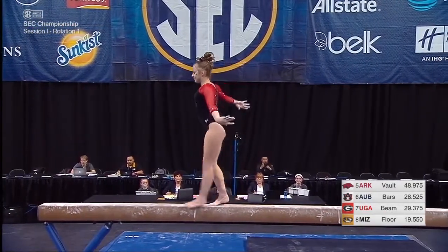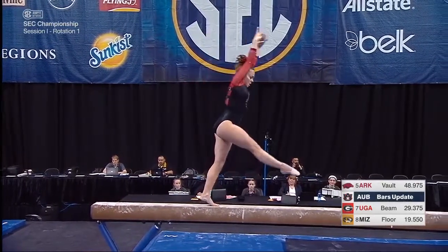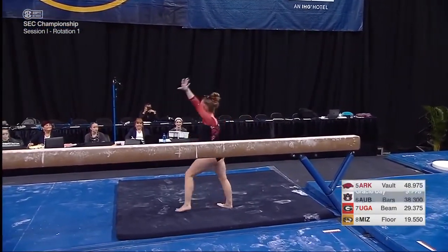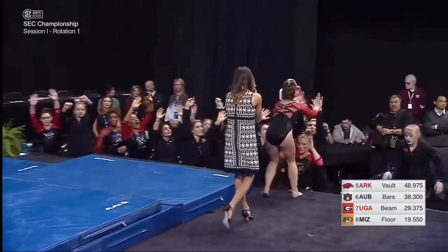What a beautiful dance series there. Both the leap and that ring jump, just a gorgeous position in the air. Nice hop on that landing. They really need to try to glue those feet to the landing, not give away those little tenths of a point.